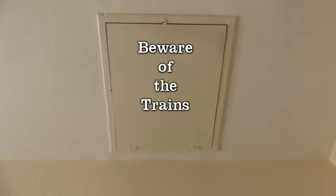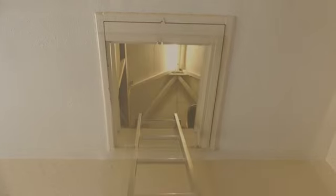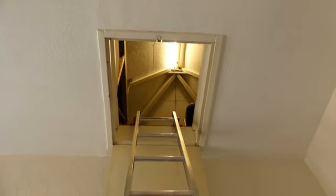I'm starting this review with a visit into my loft, which for many years has been used for storage. During this time, the model railway has been sadly neglected, until now.